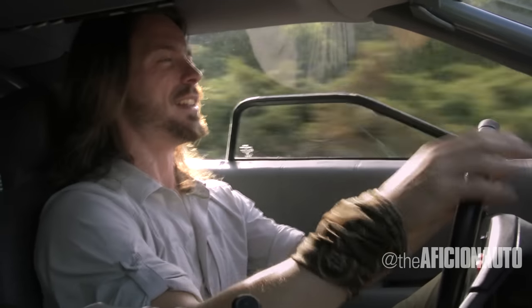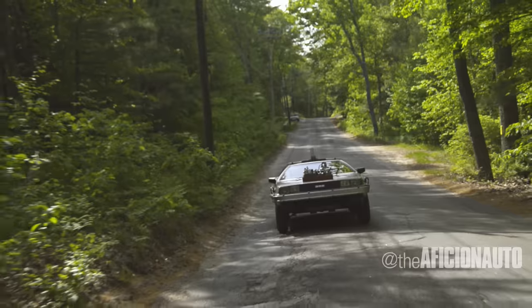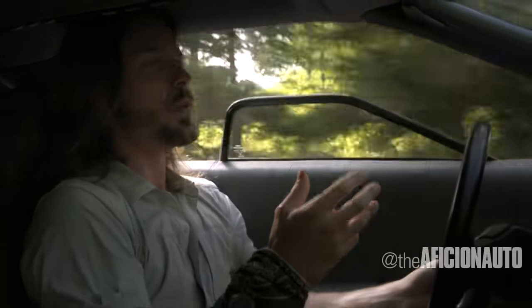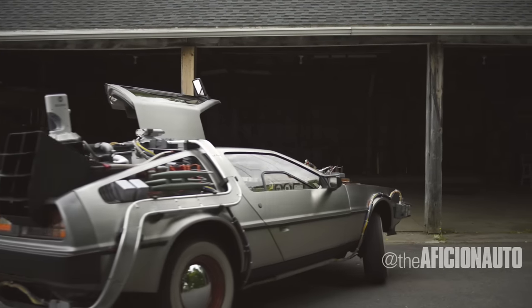When I saw the movie and I saw this thing bouncing around the desert, that was one of my favorite scenes. I love seeing cars that don't belong in a certain environment in that environment. When it comes to DeLoreans, I don't know, this is kind of a great idea. The DeLorean was never a great car. So taking what isn't perfect and making it something very, very attractive and interesting by changing it just appealed to me.